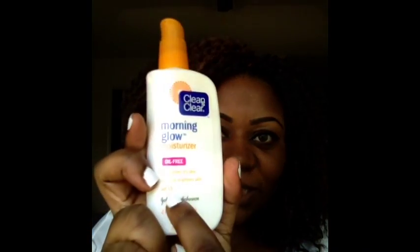So I already cleaned my face, and the next thing I'm going to do is apply my moisturizer. The moisturizer that I like to use is the Clean and Clear Morning Glow Moisturizer, and it has an SPF of 15 just to keep my skin protected during the day. I'm just going to take a pump and a half of that, and apply that all over my face.